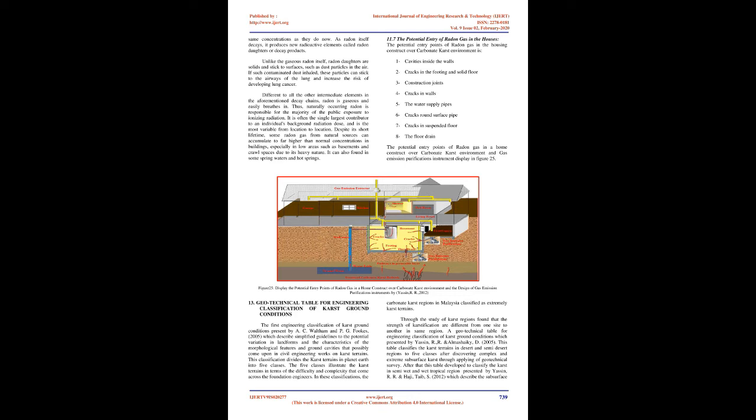In these classifications, the carbonate karst regions in Malaysia are classified as extremely karst terrains. Through the study of karst regions, it was found that the strength of karstification differs from one site to another in the same region. A geotechnical table for engineering classification of karst ground conditions was presented by Yassin, R.R.